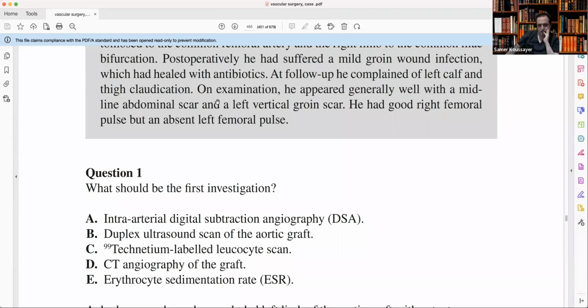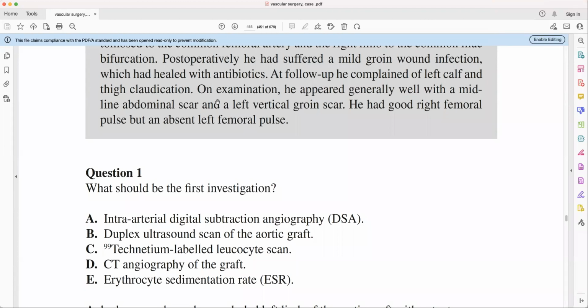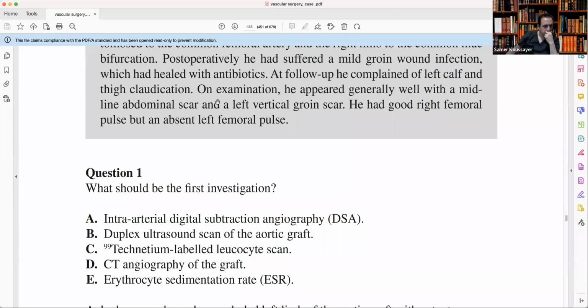So it's wrong. Duplex ultrasound scan of the aortic graft. It gives information. Yeah, I think it's what you usually do first. You do an ultrasound just to confirm the occlusion. Even though the clinical picture is diagnostic, ultrasound also tells you if there is any fluid around the graft or any inflammation. So usually you start with something simple, which is duplex ultrasound.